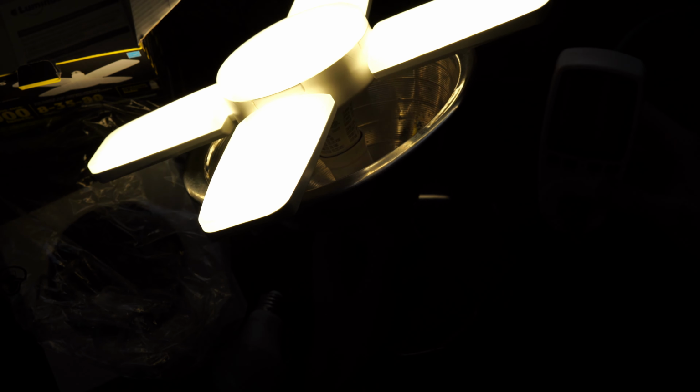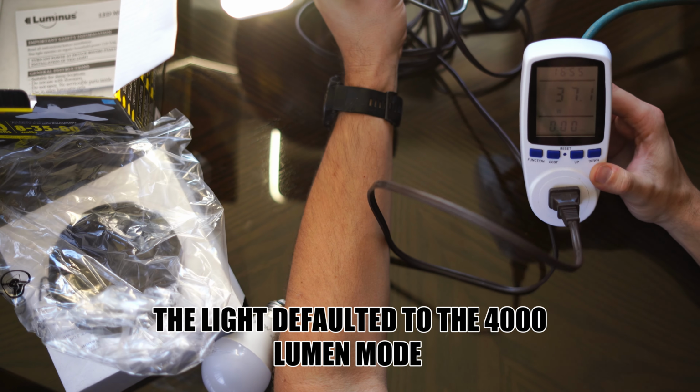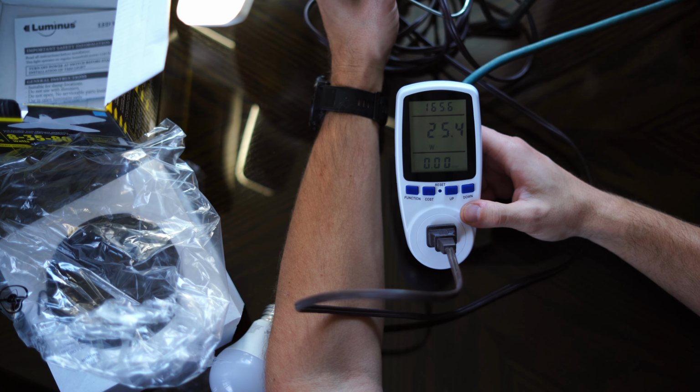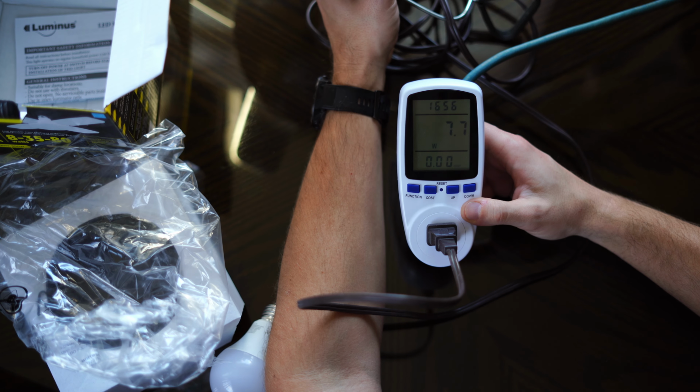Okay, so the camera doesn't do it justice, but this thing is super, super bright. Okay, so right now it shows I'm pulling 37.1 watts. Now you probably won't be able to see that on camera because of how I'm set up here. Okay, there we go. Looks like now we can actually see that. So I'm gonna turn them off, turn them back on again. Now that's gonna drop the power draw down. Okay, so now I'm at 7.7 watts.